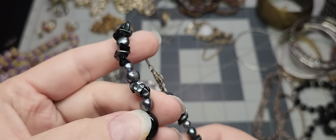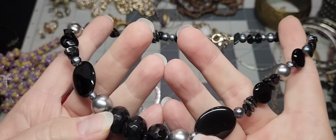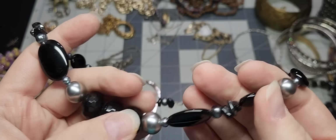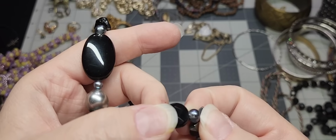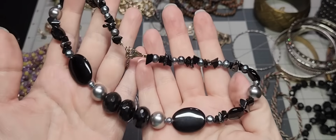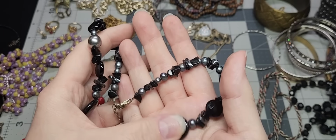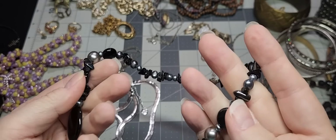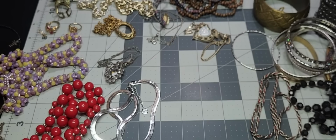These pearls, it's like they want to be cultured pearls, but they must be glass. The holes are too big to be real. Yeah, I think these are glass pearl with maybe a jet or obsidian and maybe some hematite. But I like it. It's got a great weight to it.